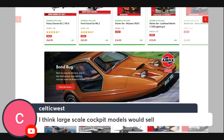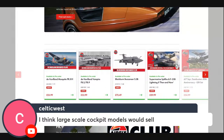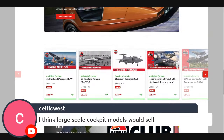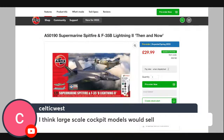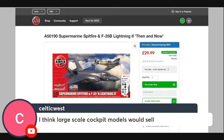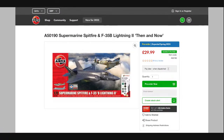Did anybody else go for the Buccaneer, the S2B version of the Buccaneer? No. Can you pick something? I've actually picked, please. Well, no, I bought the F35 actually. Is it a bad time to say that I'm not even signed to the club? Neither am I, mate. You need to sign up to the club so you can get your discount on your B17. Oh yeah, what's that about the B17?